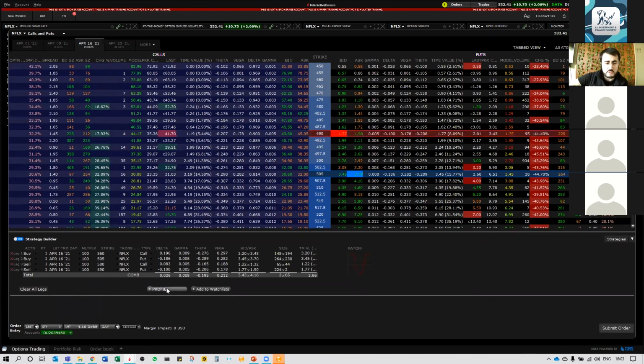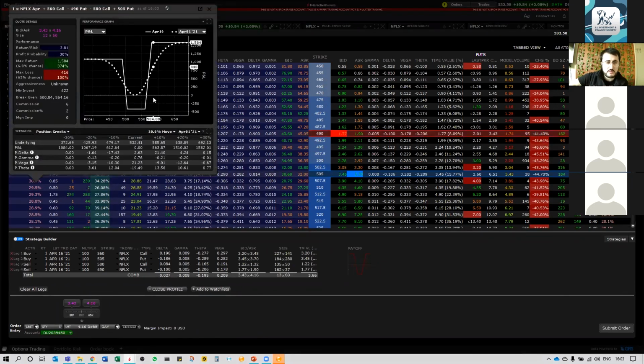And so let's have a look at the profit profile here. You see here, if it's stuck within this range, you're not making any money. But if it's outside of this range, then there's your profit potential. And this is actually a pretty decent trade because your return to risk, for every $1 you're risking, you're making a profit potential of $3.81. So yeah, you could go long an iron condor.